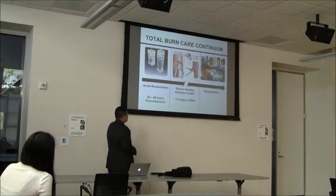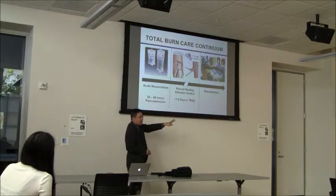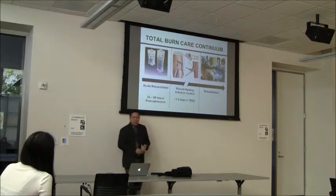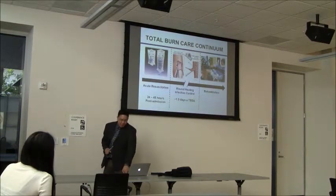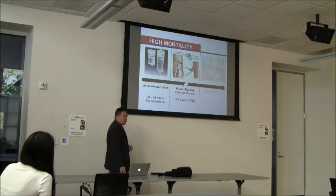And this is due to recognizing burn care as a process. We have 3 phases of the burn care process: the acute resuscitation phase during the first 24, 48 hours, the wound healing and infection control phase, which lasts over the duration of their ICU stay until their wounds are healed. And once they're healed, we have the rehabilitation phase. Most of the mortality ultimately derives from the first 2 phases right there. This is where we'll focus for our talk today.